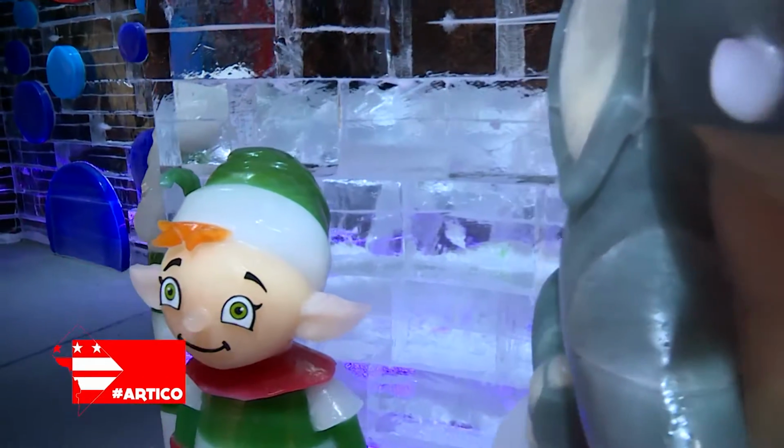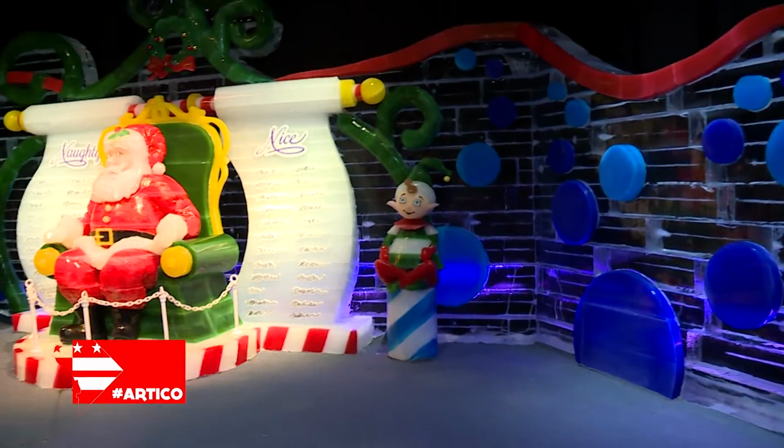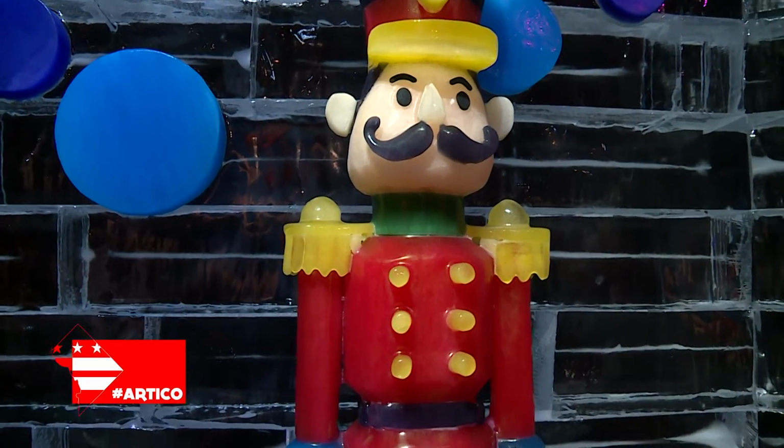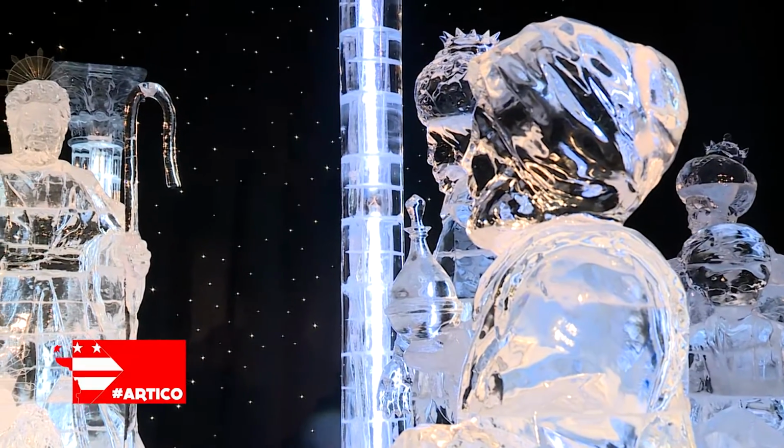I think a lot of people are always very surprised by the sculptures themselves. I think when you see colored ice, it's not something a lot of people are used to. You're used to seeing those clear sculptures, so they don't even believe it's really ice.